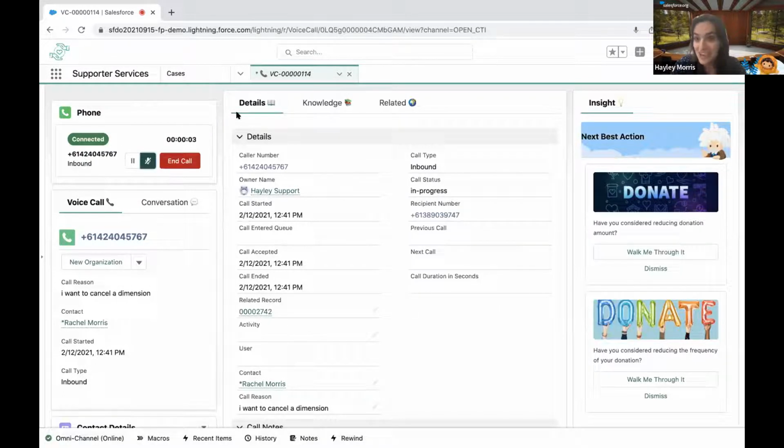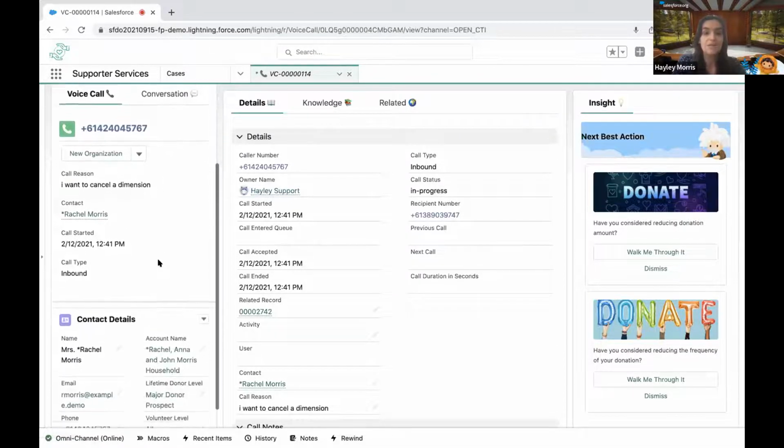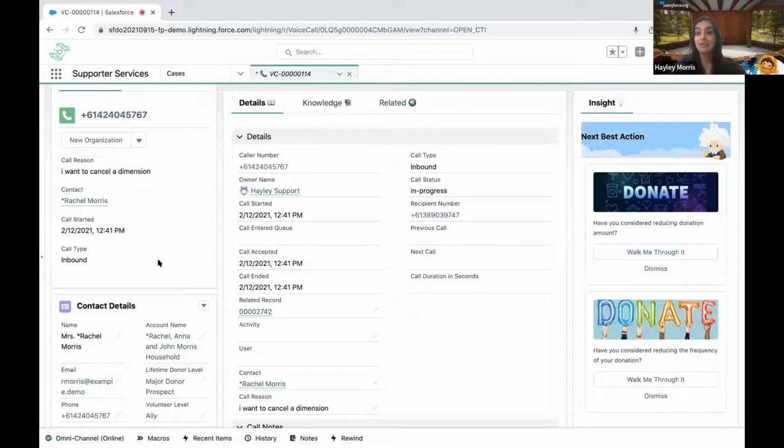Excellent. What just happened there was that when Rachel called in, you didn't quite hear it, but the system was able to look into Salesforce, find her record, greet her by name, and ask her for a little information about what she's calling about. We see here she wants to cancel a donation. All of this information was given to my support servicer before they even needed to greet Rachel or say anything to her. So when I pick up this call, I have so much data at my fingertips.